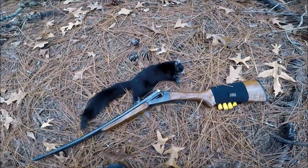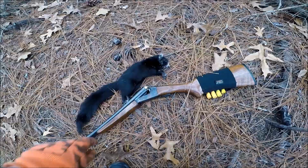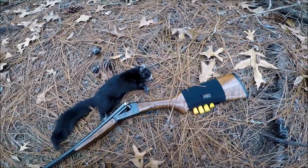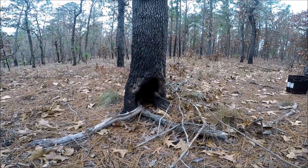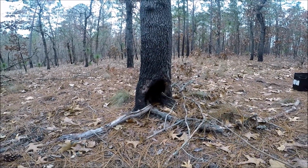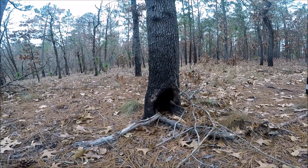Hey guys, there he is. Like I said, I saw that sucker about 80 yards away. All I saw was his white nose up on the top of that tree. He was living in this tree right here. There's a hole up towards the top. But I got on him too fast.